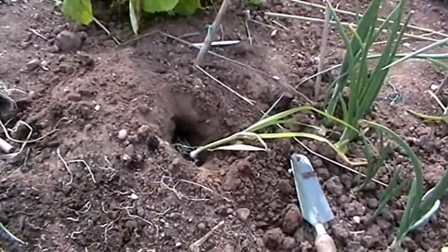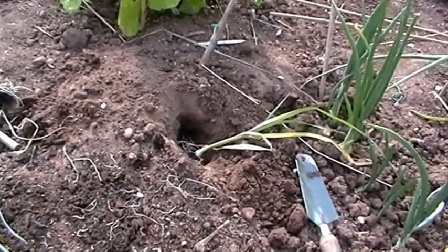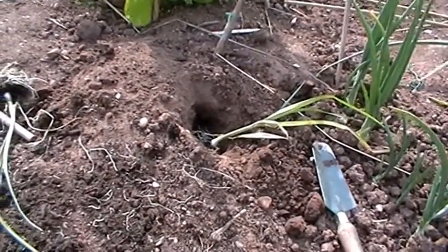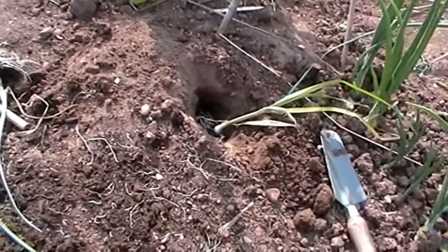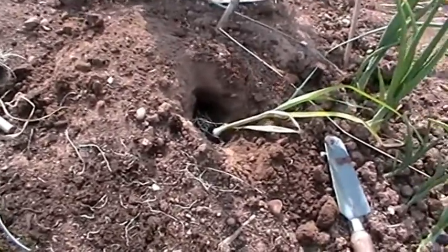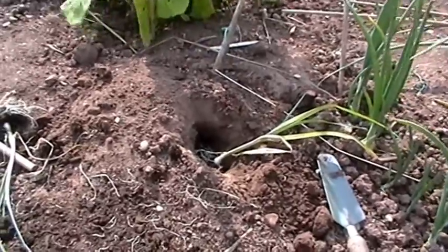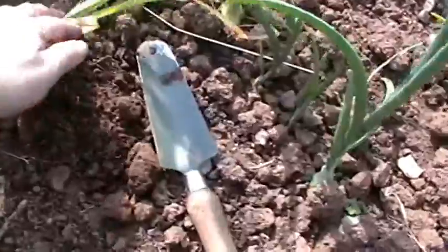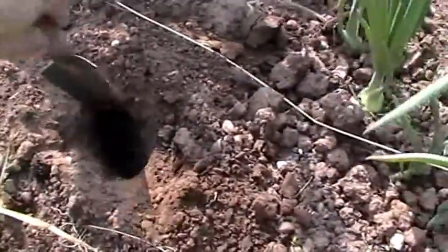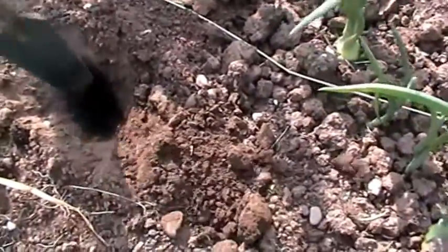So I'm going to get some leeks in at the moment. I decided that I'm not going to dig over any more of the plots. I've got to get these in the ground so that they can start swelling up and take advantage of the rain over the next few days. So the way I do it is I dig a decent sized hole. You can see here we've got a reasonable sized hole.